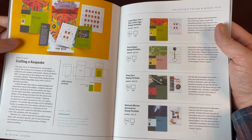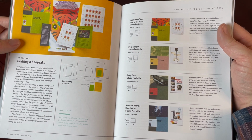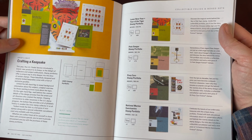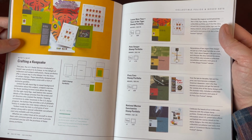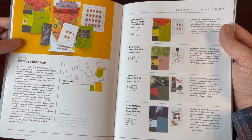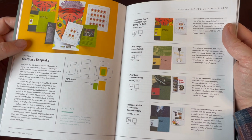Crafting a keepsake. This year, the U.S. Postal Service introduced a brand new product to its lineup to the delight of collectors and subject enthusiasts. Stamp portfolios offer a unique way to dive deeper into the story of certain stamps. These beautifully designed and cleverly folded keepsakes come with a host of exclusive goodies.